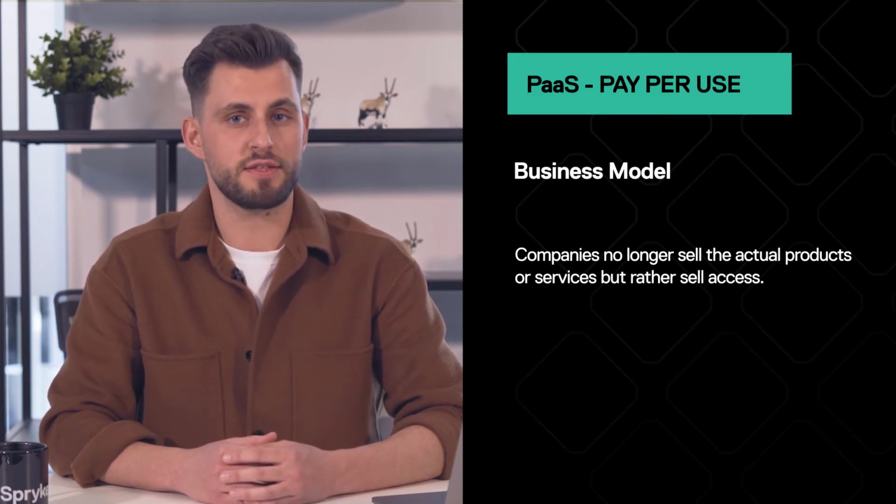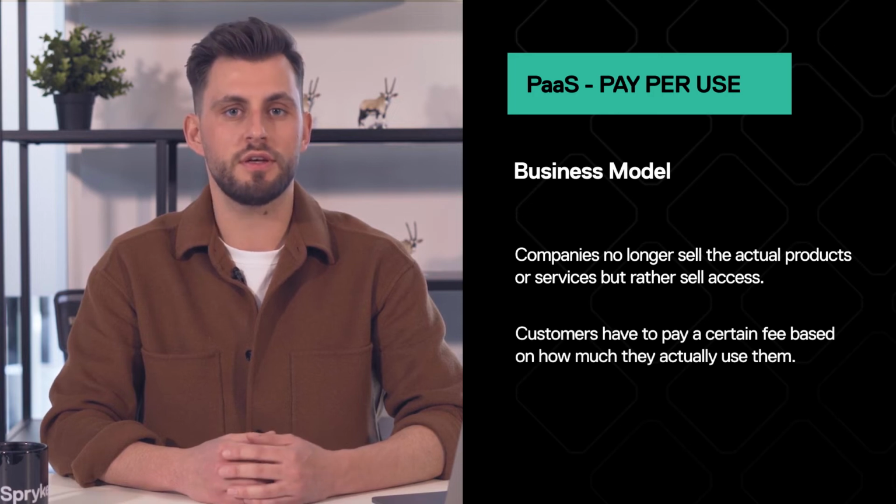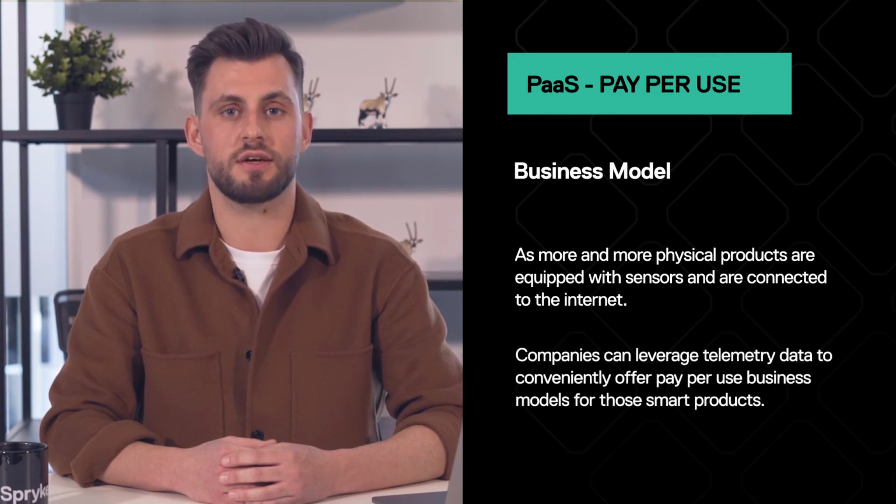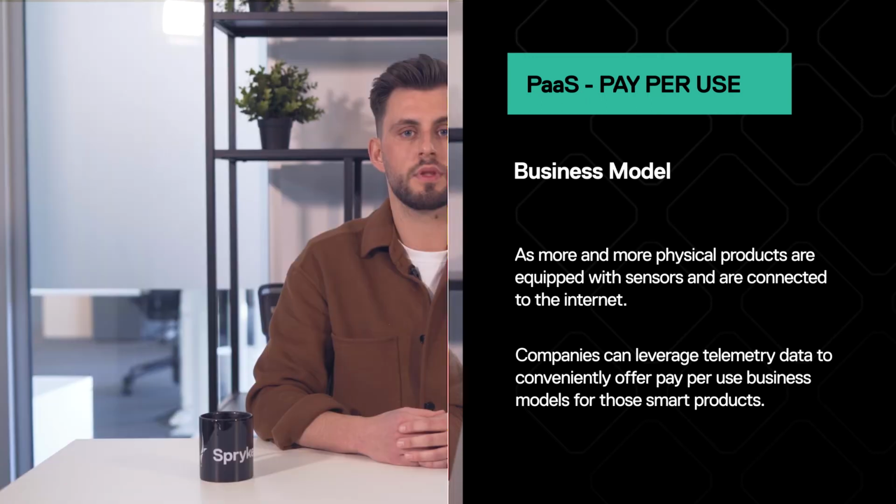Instead of paying the full price, customers have to pay a certain fee based on how much they actually use them. That model is more common already when it comes to purely digital offerings, where access can be granted at the touch of a button and the actual usage can be monitored quite easily. However, as more and more physical products are equipped with sensors and are connected to the internet, companies can leverage telemetry data to conveniently offer pay-per-use business models for those smart products.